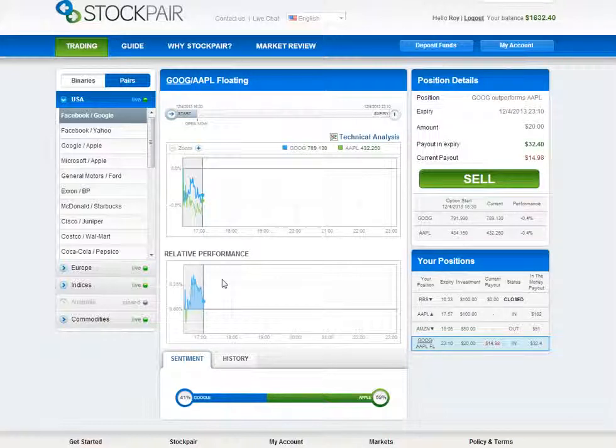Generally speaking, if you know what you're doing, pairs trading can be much easier to predict than regular binaries, because you don't have to do an absolute prediction. You just have to predict which of two companies is going to perform better. So if one particular company has any news during that day, then it's very likely it's going to outperform another one. If it has bad news, then the same thing. So in general, pairs option can be really good, and as you can see, the payouts can also be pretty good.